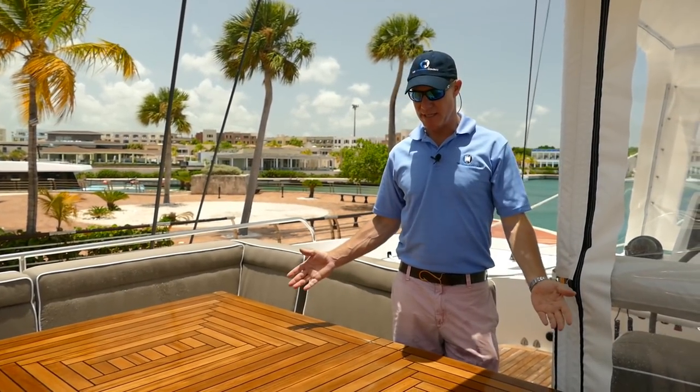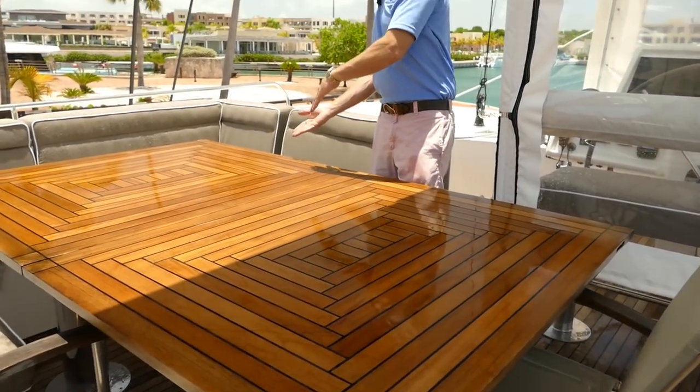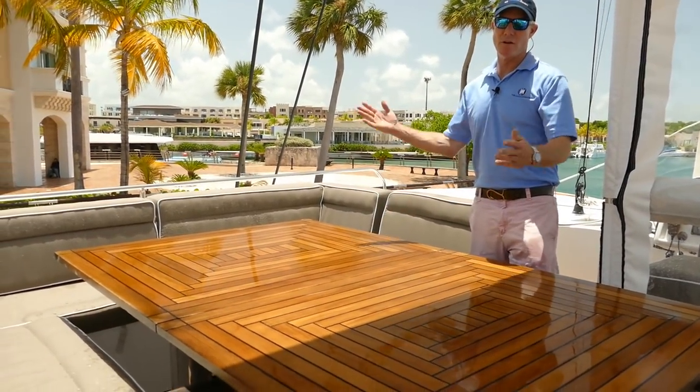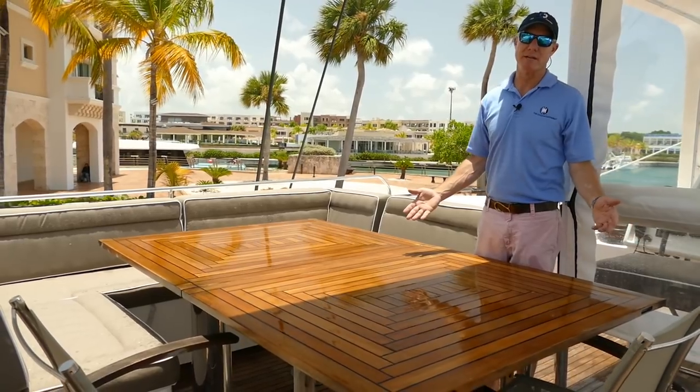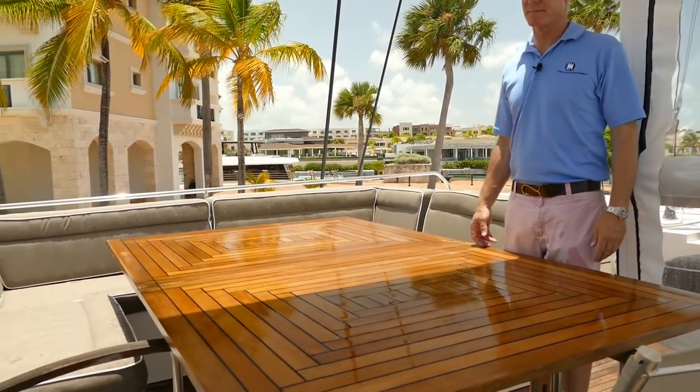On the flybridge, this is a dining table. So it actually folds in half. It flips in half here, makes this nice settee, or opens up so you can have more people up here dining. What a wonderful place to have a breakfast or a late afternoon lunch.